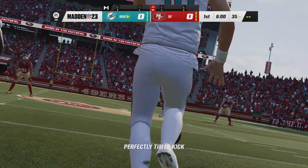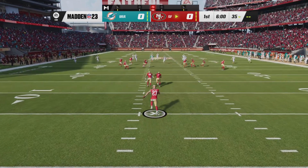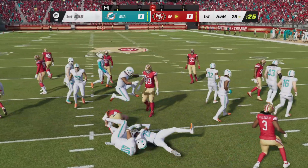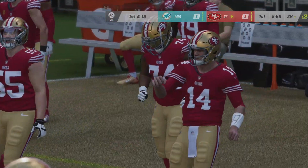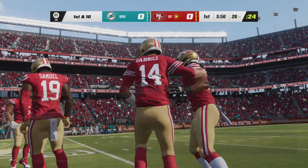Here's the punter, Jake Bailey, ready to do the honors. And we are underway from Santa Clara. This will be fielded inside the 5. And he takes this near the 25. Just a little pass there. Call it the 26. So here's the first drive now for the 49ers.